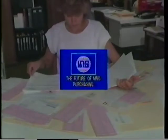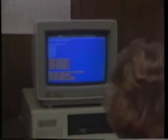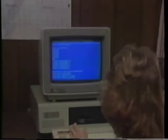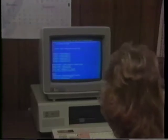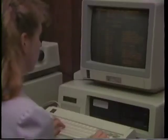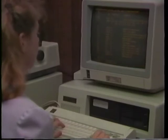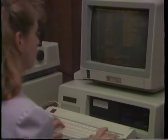But that's the present. INS, Industrial Network Systems, is the future here today with advanced automated purchasing systems to solve these and many other MRO purchasing problems. The concept is simple. Purchasers and suppliers are rapidly turning to computers to increase their efficiency and productivity by cutting the time and manpower it takes to perform routine and repetitive chores. INS harnesses this technology to electronically link buyers of MRO items with MRO vendors of their choice. The concept is as effective as it is simple. Here's how the INS system works.